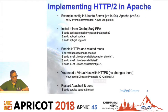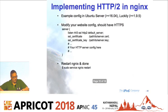I have worked for probably four or five years implementing HTTP/2 in my production server. I am using Apache, so I did basically what you have on the screen. I am not going through that. It's possible also to use it in NGINX. I am using Apache 2.